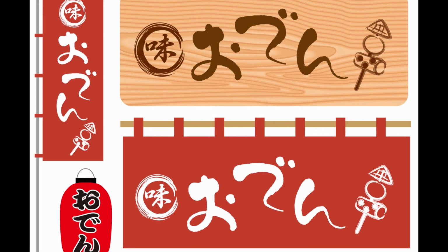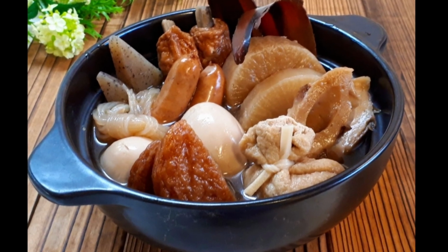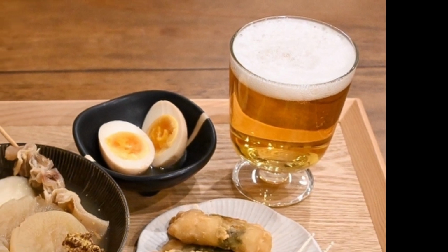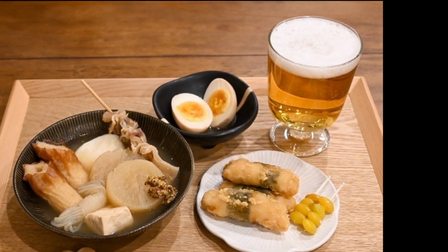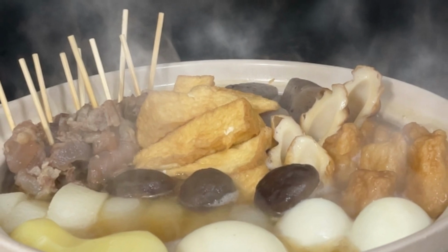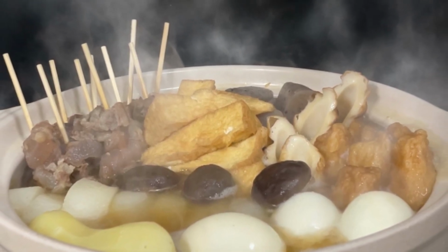Oden is a traditional hot pot dish that has been loved for a long time in Japan. Oden is a simple and nutritious Japanese dish commonly served during the winter months. Various ingredients such as boiled eggs, kamaboko, daikon radish, and konnyaku are simmered in a flavorful soup made from dashi, soy sauce, and mirin. Each ingredient absorbs the flavors of the soup, giving it a deep flavor.